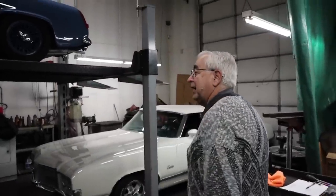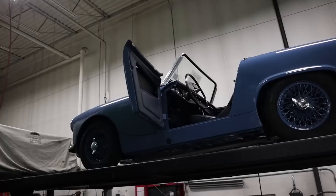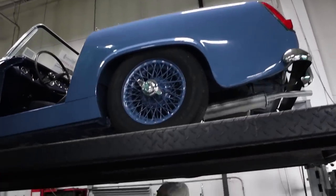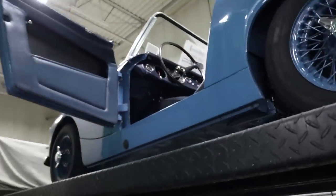A little 64. Is that an Austin Healey? Healey, yes. Oh, wow. Beautifully restored. Oh, wow. Is that a little Sprite? Yep. You look underneath this and this is, yeah, about as nice. Wow. This is a nice little car for somebody. How much will this go for? You know, I think it's around $30,000.